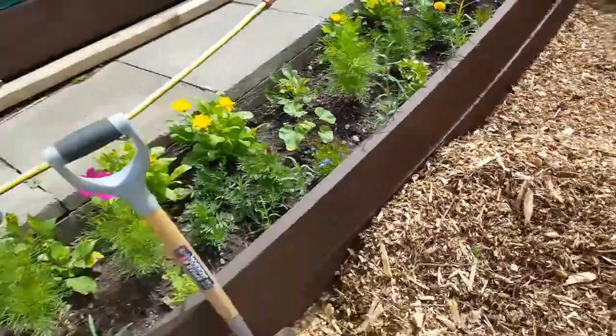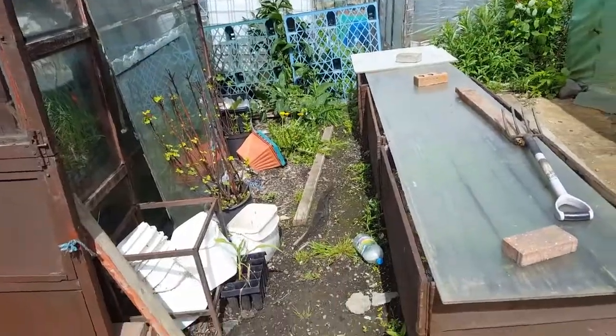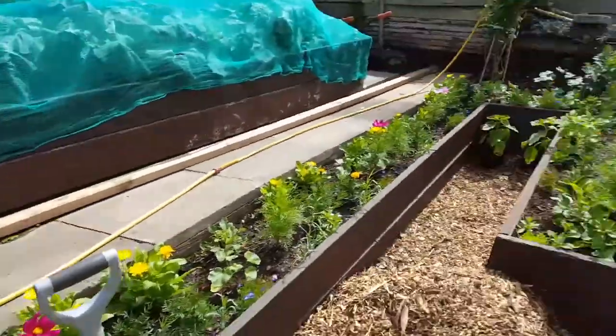Got a load of bark to spread around. I'll probably put it down there, down this end, yeah. And that should be it for the day, I think.